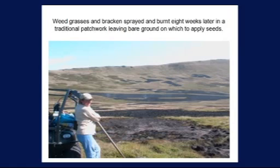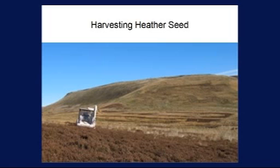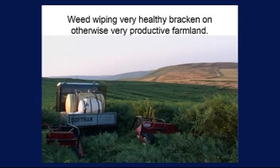And now they create a wonderful mosaic of heather for all manner of species that love the heather and the uplands. Harvesting heather seed, the moor in the background. You can see quite a lot of work that's been done in the background there. In this image we can see what is called weed wiping of very healthy bracken on otherwise very productive farmland. And the weed wiping is by brushes, and it literally wipes the plant with the chemical.